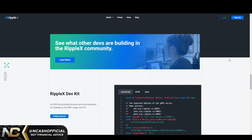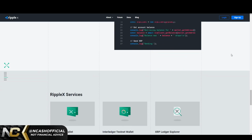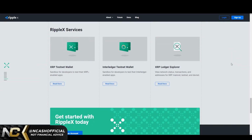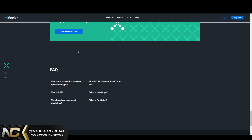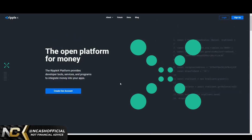And then we have the Ripple Dev Kit here, an SDK that provides libraries and documentation for building on the XRP Ledger and ILP. Ripple X Services, XRP Testnet Wallet Sandbox for developers to test their XRP Ledger-enabled apps. Interledger Testnet Wallet Sandbox for developers to test their Interledger-enabled apps. And then the XRP Ledger Explorer, view network status, transactions, and addresses for XRP Mainnet, Testnet, and DevNet. And then you can get started with the dev kit, and read more about frequently asked questions. But overall, Ripple X is pretty much just a platform where you could build, you could even monetize some stuff.